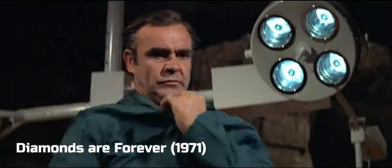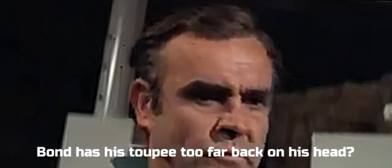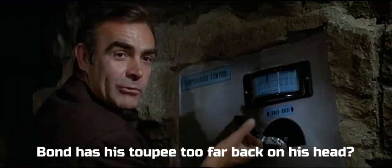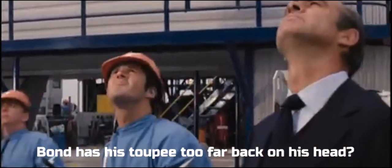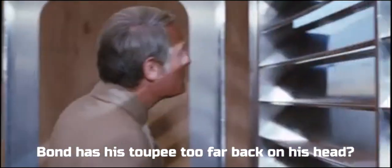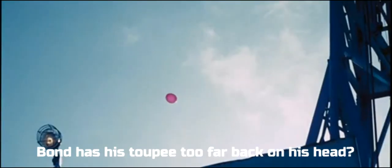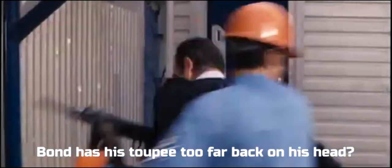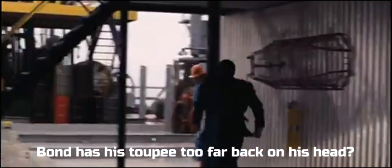Diamonds Are Forever is probably one of the worst looks for Sean Connery's toupee. It almost appears that his toupee is too far back. They just slapped it on and put it far back. Now why is that? It's because Sean Connery seemed to have lost hair on the sides of his head as well. I mean, Charles Gray's hair looks better than Sean Connery's hair looks in this film. So it creates a look that whenever he looked up, his hair looked a bit thin.